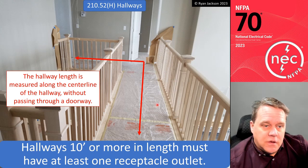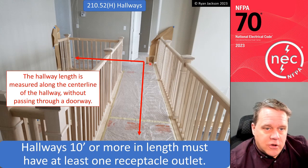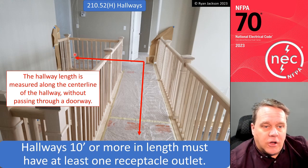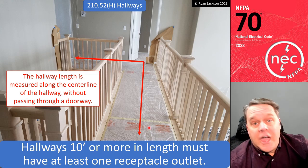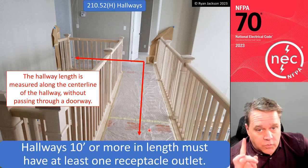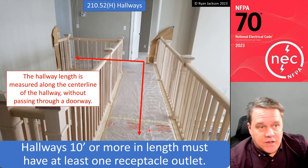But we do have to make that turn, go all the way to that door. So yeah, that hallway is obviously longer than 10 feet. How much longer? Doesn't matter. Doesn't matter. It could be 110 feet. You need 1 receptacle outlet. That's it.